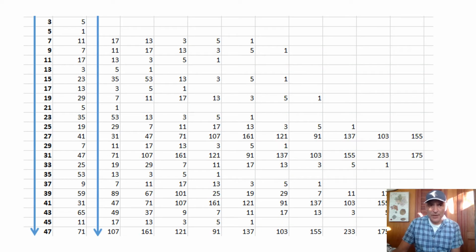So here are sequences from 3 to 47. Forget about the top row because the one is missing. So we can look at 27. That's a long one, and we're just showing the first few steps. 27, 41, 31, 47, 71, and so on. And I've removed the even numbers, and that makes things a lot more concise.